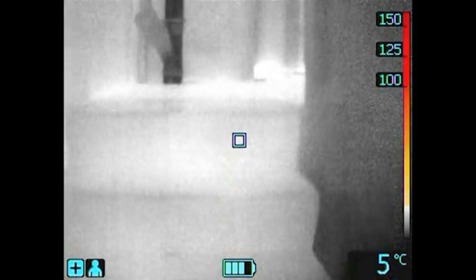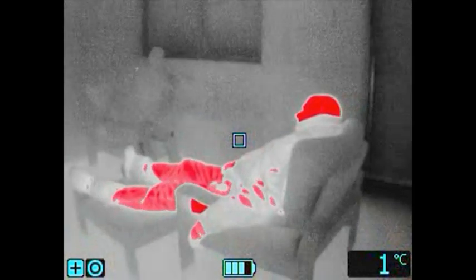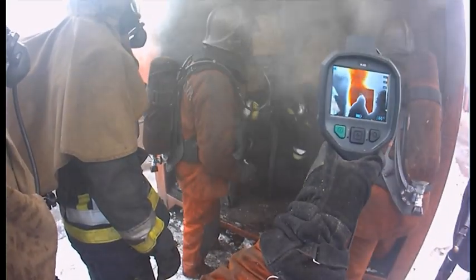Being able to see through smoke, the FLIR K-series thermal imaging camera will help firefighters to localize victims in a smoke-filled room. Ideal for fires inside a building. Being able to see through smoke is important in every fire situation.